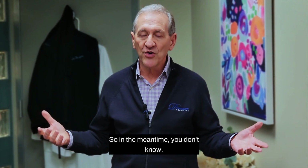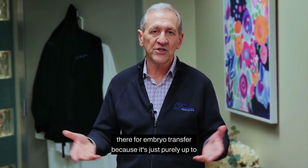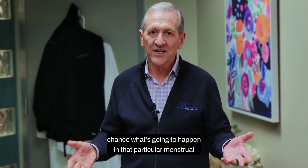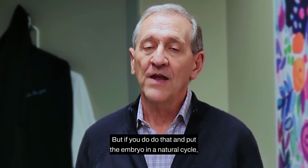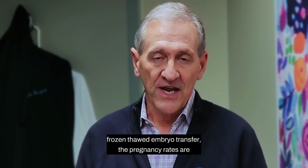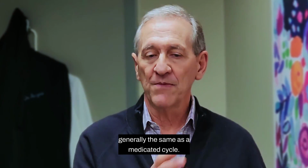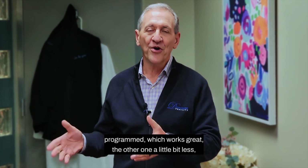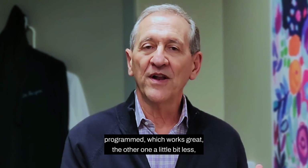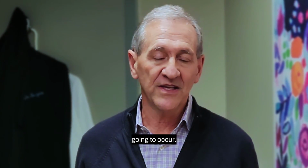So in the meantime, you don't know. There's a lot of variability in there. So I can't guarantee the patient that I'm going to be there for embryo transfer because it's just purely up to chance what's going to happen in that particular menstrual cycle. But if you put the embryo in a natural cycle frozen-thawed embryo transfer, the pregnancy rates are generally the same as a medicated cycle. The difference is one is scheduled in advance and programmed, which works great. The other one, a little bit less so. There's more uncertainty, and so you can't say for sure what day of the week that's going to occur.